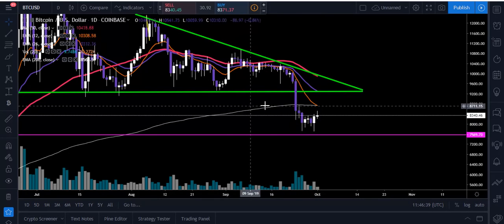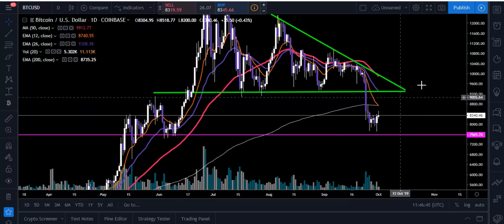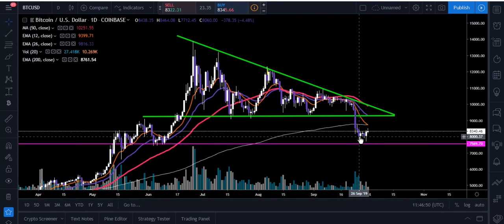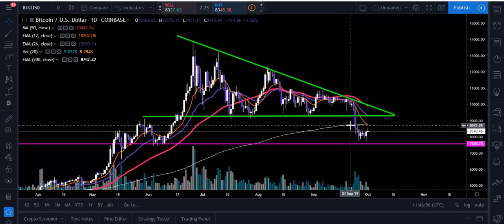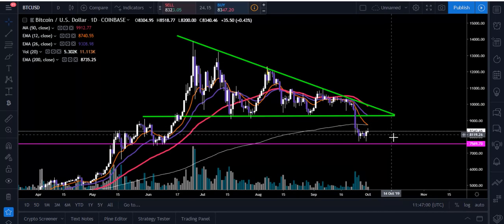If we can close up above that 200-day, then I'm going to be looking at the bottom of this descending triangle at around $9,200, $9,300, which is going to be key, because as I've talked to you about, guys, you can actually break down through here, and then we can get back up. We can test the bottom of this, either staying up above it and we break out to the top and it'd be a busted descending triangle pattern, or we can hit this bottom here and then get pushed to the downside.